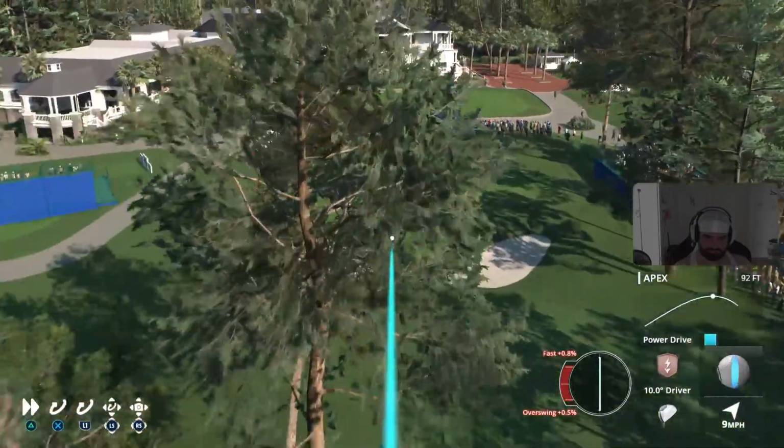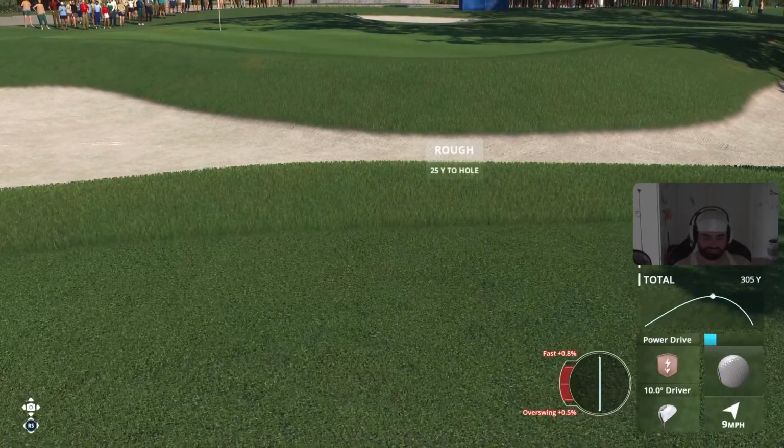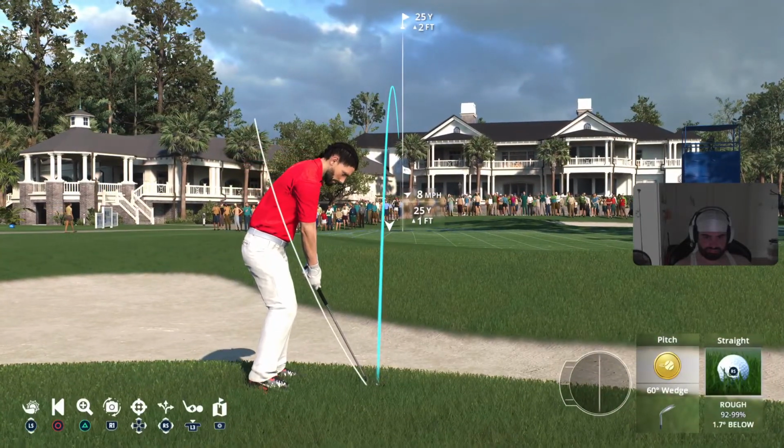Oh, that came out funny, and it started way left. Those trees are like brick walls today. Hit that and went straight down into the rough. So from the rough, his second at 9.